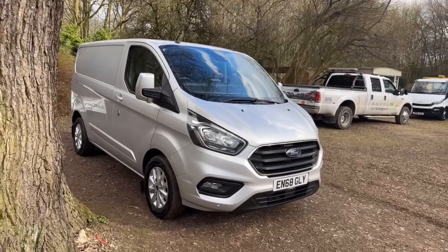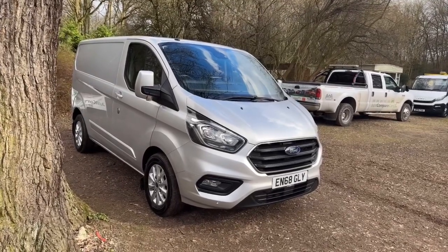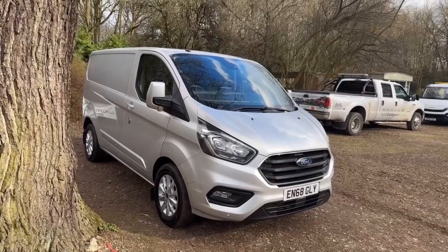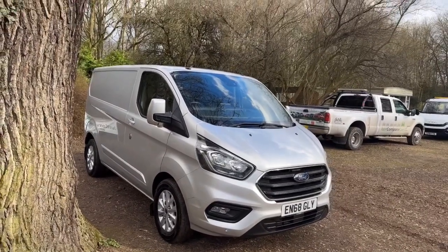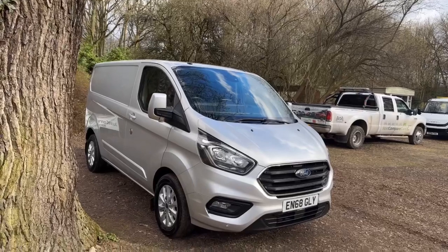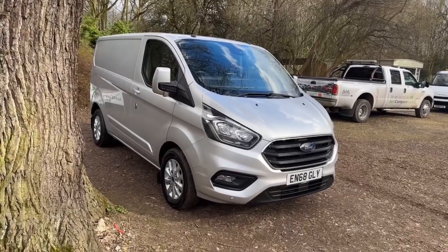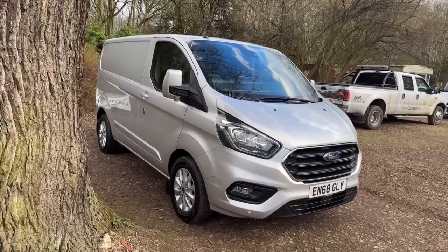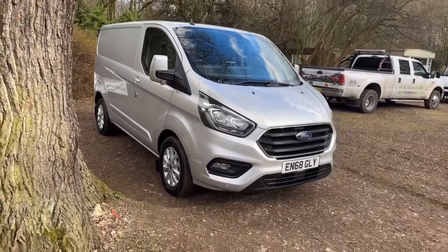We'll look at all the panels individually, looking for any marks, scratches or dints. We'll look at the wheels and tyres, looking at the tread depths and under the arches. We'll have a look in the back. Then we're going to have a look inside the cab, looking at the seats and the functionality. I'll even tell you what it smells like inside. When we've done that, we're going to pop the bonnet, have a look at the engine bay, and then finally we'll have a look at the underside of the engine, the chassis and of course the spare wheel.